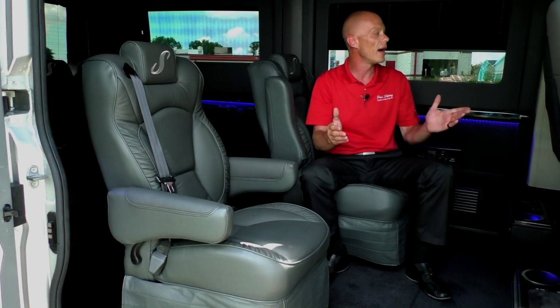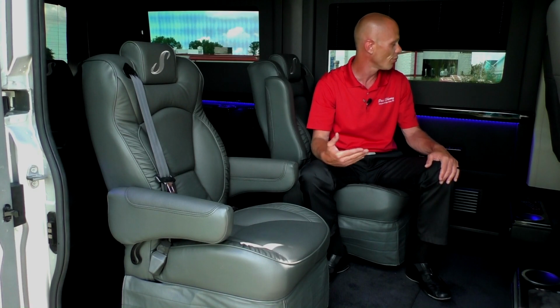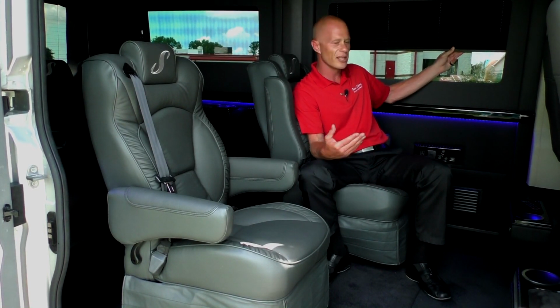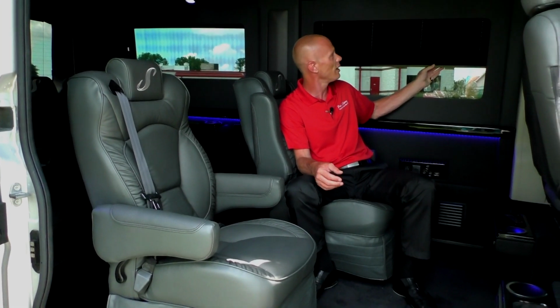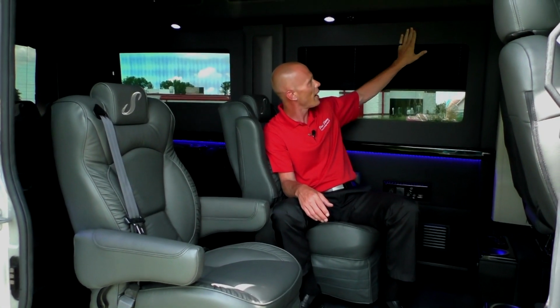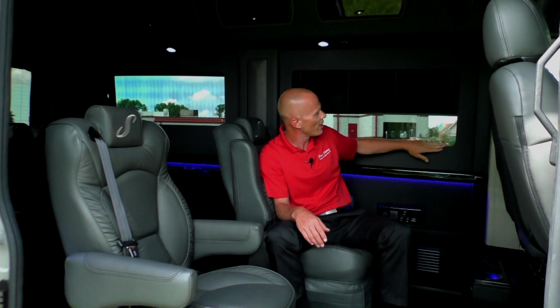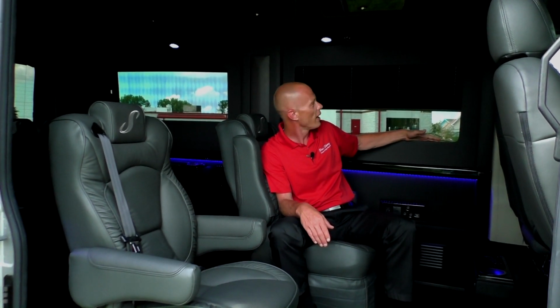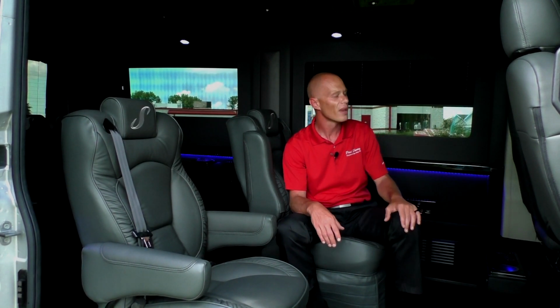As far as the rest of this interior goes, one of the things that I'd like to talk about is our blind setup in this. Now this is a little different than you're used to seeing in most of your conversion vans, and we had this built behind a recessed wall. So when the blind's closed, it looks really sharp and it doesn't look botched together. It looks like it was meant to be.